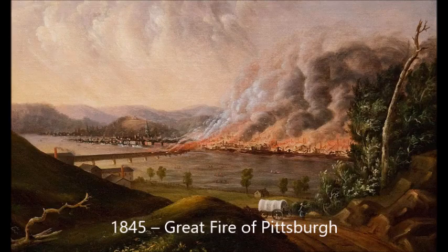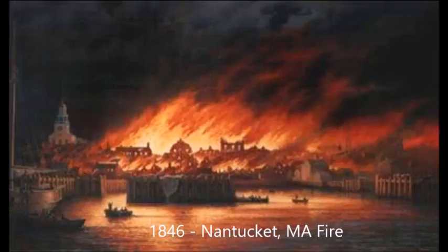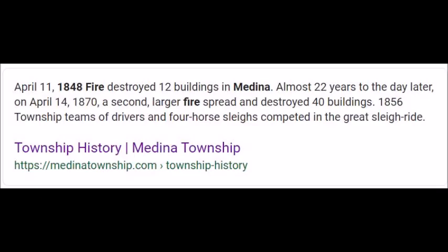And then we have 1846, we have Nantucket, Massachusetts fire. A lot of fires in Massachusetts for some reason. That must have been a Tartarian stronghold. 1848, a fire in Medina, Ohio. The fire in Medina, Ohio destroyed the entire business district, so that's convenient.